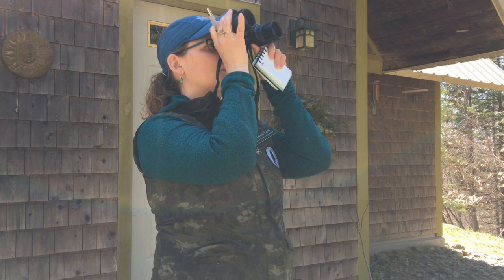You might see something different from a different angle, or you might get some clues about it based on its behavior or its habitat. What kind of tree is it in? Is it up high? Is it on the ground? Is it in shrubs? Is it near water? These are details that are important to take note of, and that will help you identify that bird. Let's go look for some more birds.